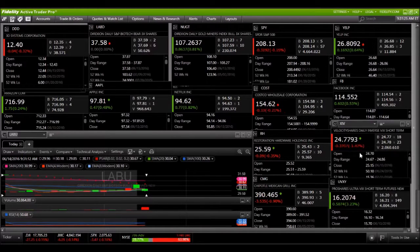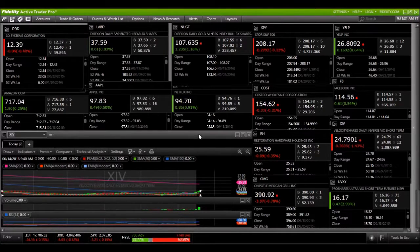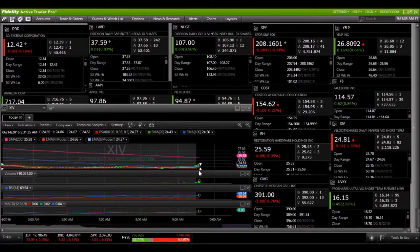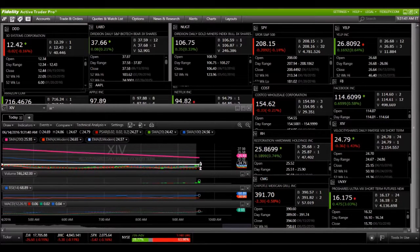XIV seeing some nice upside. We're going to be watching this play all day. And we can see XIV on the 5-minute chart has plenty of upside room. The RSI is getting up towards 70, so could look for a potential back test of the 100 period moving average resistance if you're not already in and you don't feel like chasing a bit here.